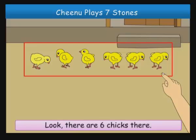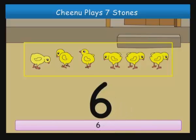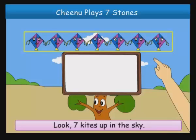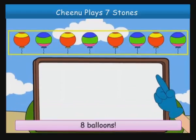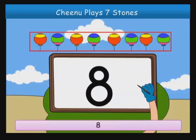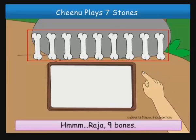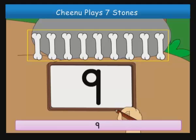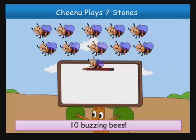Look, there are 6 chicks there. Look, 7 kites up in the sky. Seven. 8 balloons. 8. Raja, 9 bones. Chinu, look here. Look here quickly. 10 buzzing bees. 10 buzz.